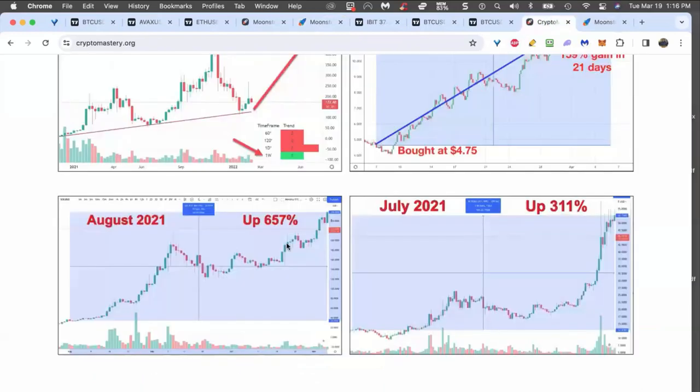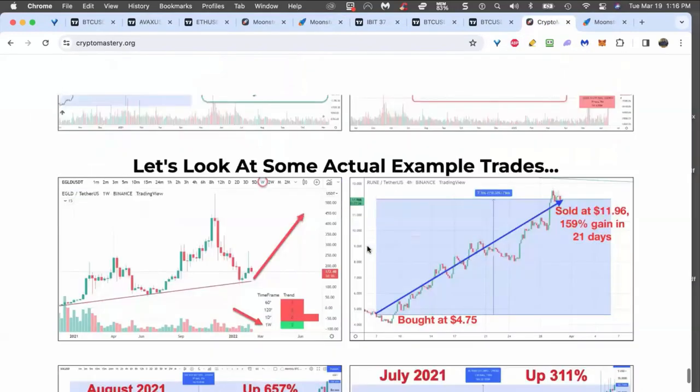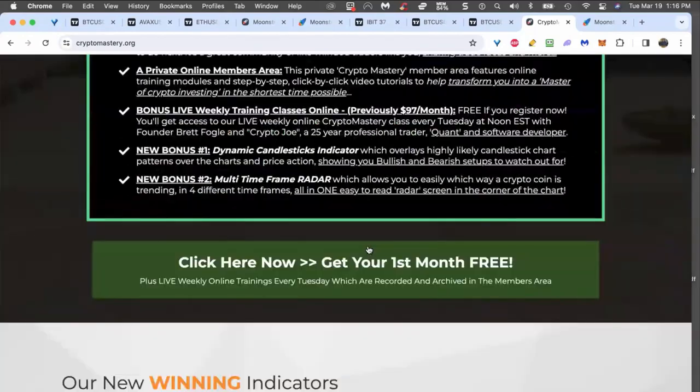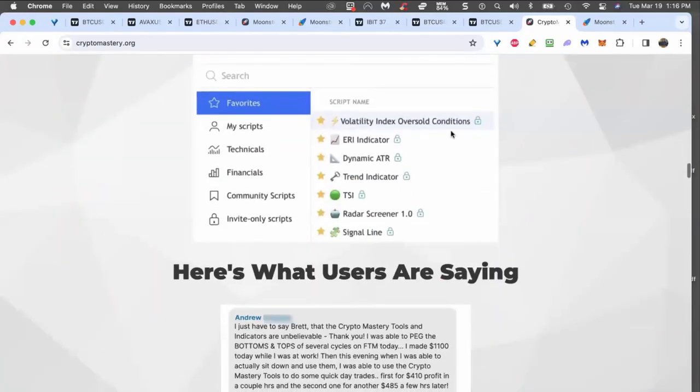And let me put the chat out of the way. But essentially, these are the Crypto Mastery indicators. The volatility index, that was that oversold condition that is great for 1 hour, 4 hour, active trading. And that's unique to this package.